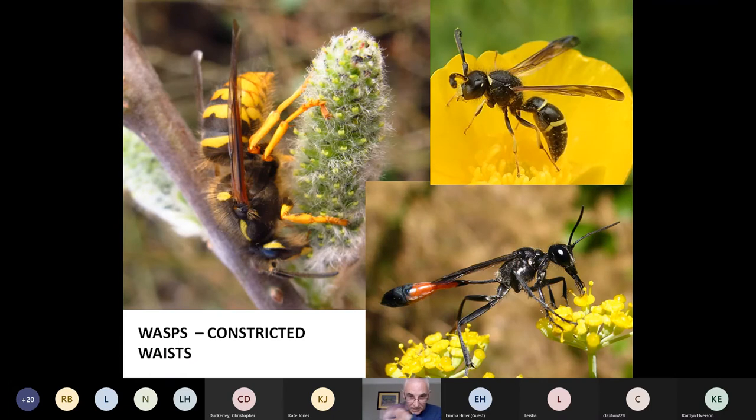So looking at wasps, and this is the same for bees versus drone flies, but wasps in particular, because they're not particularly hairy, you can see this constriction really well. Can you see there? And here, in some species, it's really exaggerated. You cannot mistake that as a fly. There are a few flies that imitate these narrow-waisted wasps, which is a bit annoying, but you won't see many of those at all. So they're not going to affect your overall count figures.